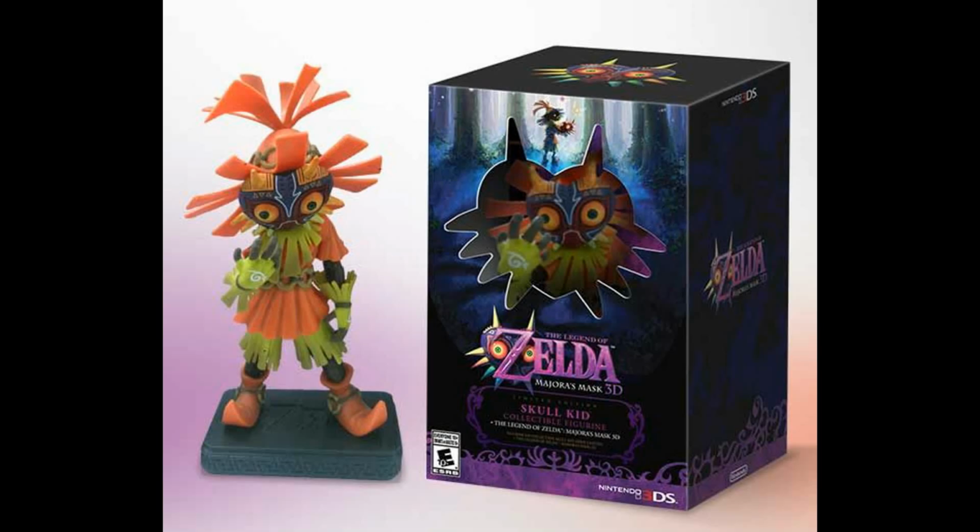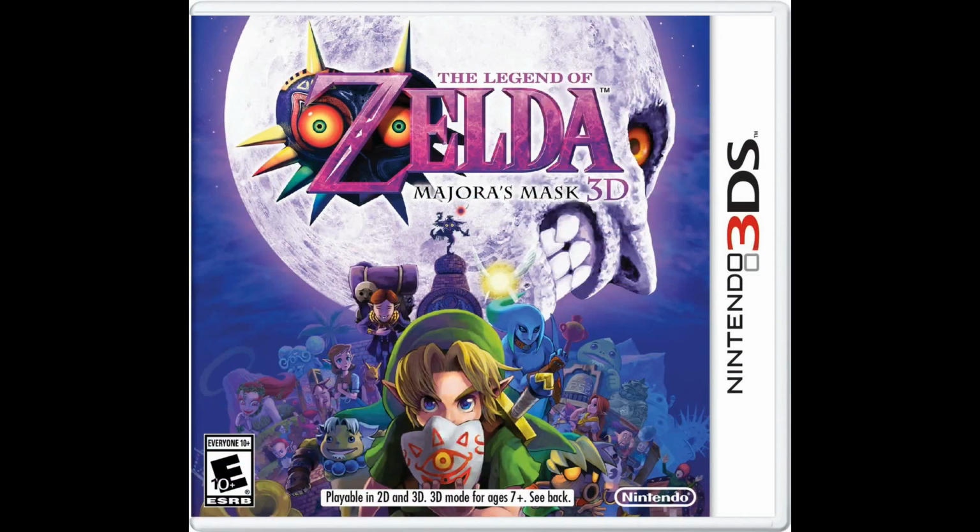At number 4, we have Legend of Zelda Majora's Mask 3D Collector's Edition with Skull Kid statue. This game and statue collection are valued at $75.98. This is a newer release game, and it's actually the newest game on this list, being released February of 2015. I pre-ordered this collector's edition when pre-orders were first released. Now, it took me 3 tries to get one, but it was time well spent. It is a remake of the original release on the N64 that required the expansion pack to play.